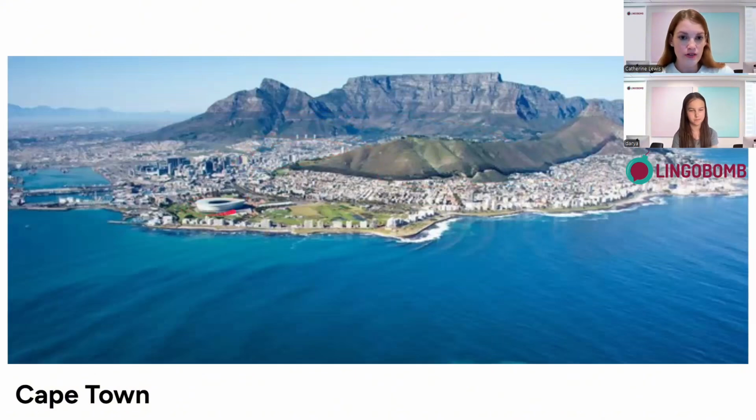Can you see this building over here? Yeah, can you take a guess what it could be? A stadium. Yes, it's a stadium for football that we built for the World Cup.